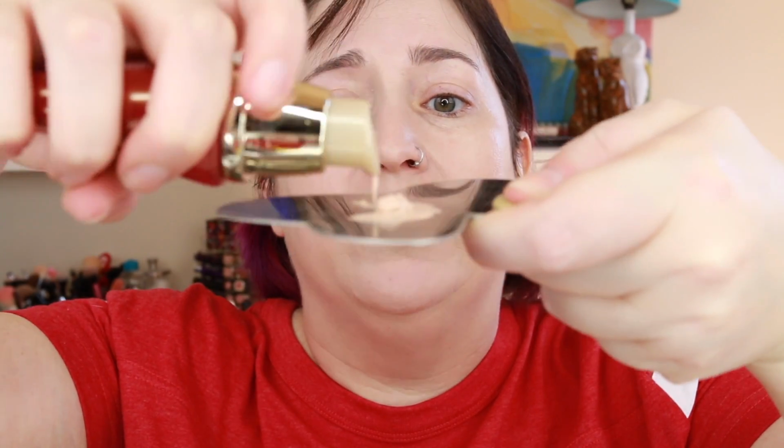So let's try one more pump and see if we can build this up at all. I know that it is just a BB cream and it is not really intended for full coverage, but the website does say that it gives remarkable coverage, so I want to give it a chance to do that if it's going to. So one more pump. And let's just do a little bit more and see what we can build this up to. I think I'm going to use the brush for this extra bit because I like the finish just a little bit better.